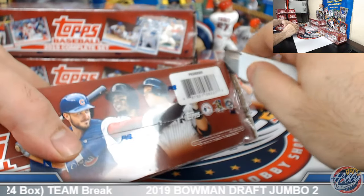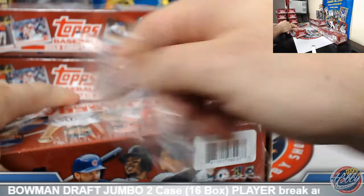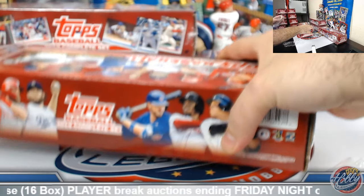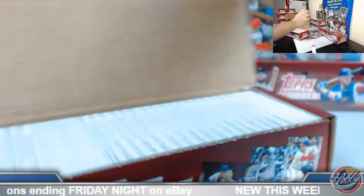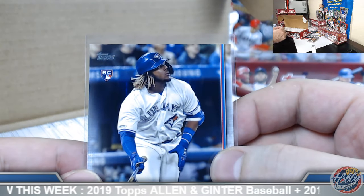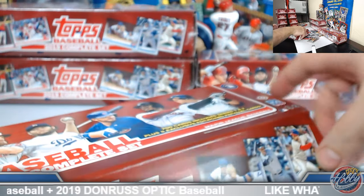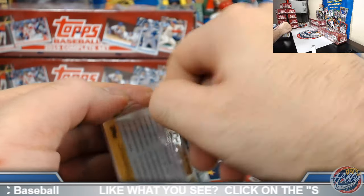Number 9 coming up. Each pack does seem to have a mix of Series 1 and 2 in there. Just a little white on that top edge. Most of these are coming out clean. Oh, very insert coming up.